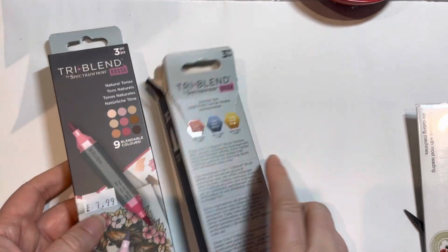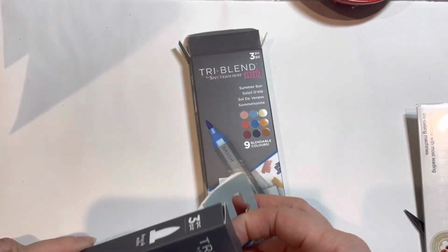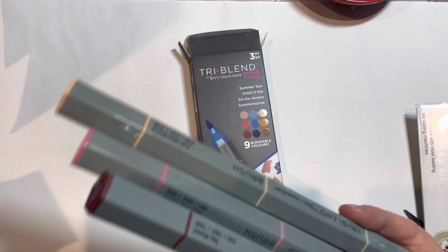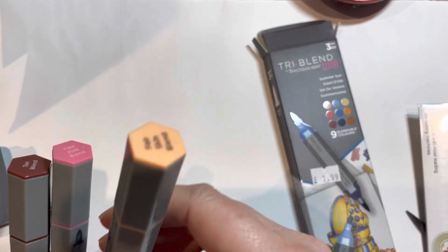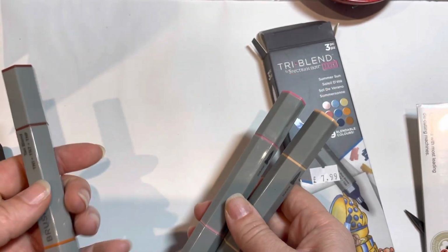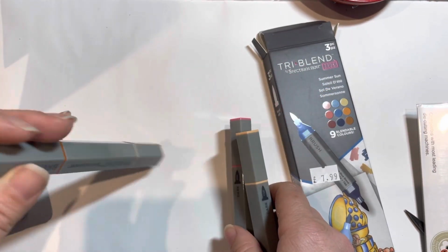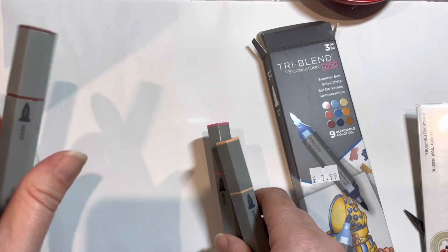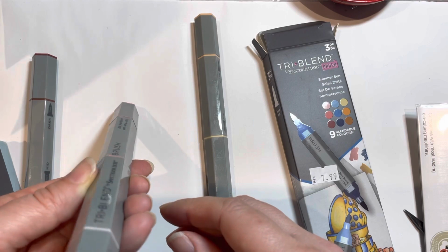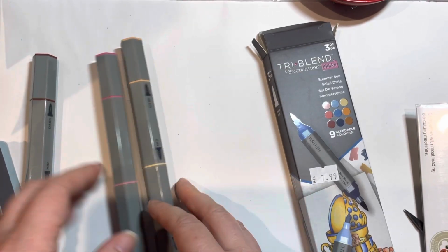Picked up some more pens, mainly because I need replacements. They were £8 each, just the tri-blends. So I think I own all these colours before, and I've got them because they're running out. So we've got Fair Skin Blend, Pale Pink Blend, and Tan Blend. Tan Blend, I love that kind of brownie sort of shades. I just think they're really useful for everything, so that runs out all the time. Fair Skin, I'm starting to run out. And Pale Pink, actually might be. I was thinking I wasn't running out of it at all, and it would just be an extra. But now I come to think of it, I think I might be running out.